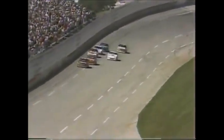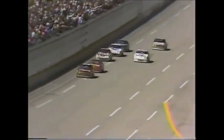Great job by Ken Schrader. Started 21st. He was the fastest second-day qualifier. Kenny got his first Winston Cup victory last year. So we ask him, what's your goal for 1989?